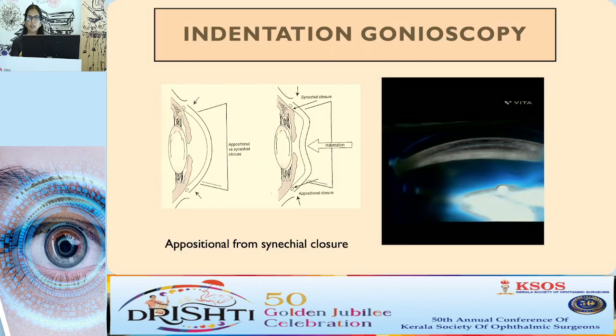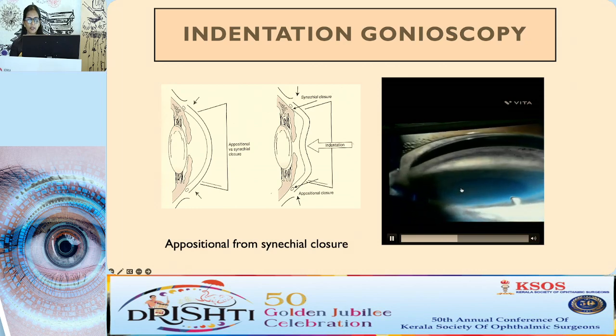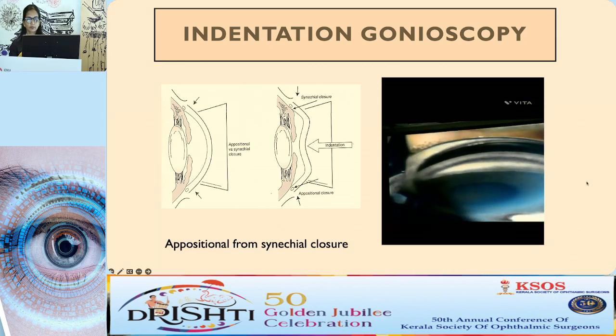Coming to indentation, we usually do it with the Zeiss or Sussman lens, which has the same radius of curvature as that of the cornea. The apex is indented and we can differentiate an appositional closure from a synechial closure. This is the procedure of doing indentation. This is a closed angle. We can see after indentation, the angle is opening up.